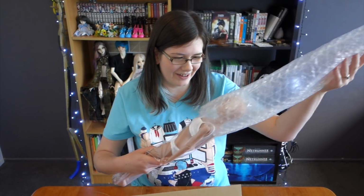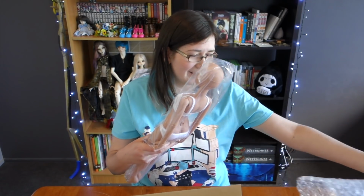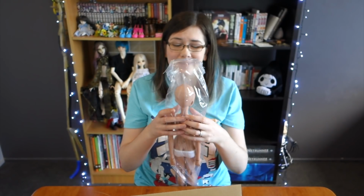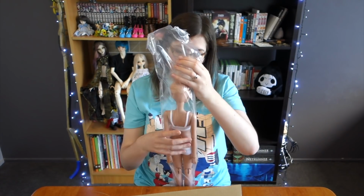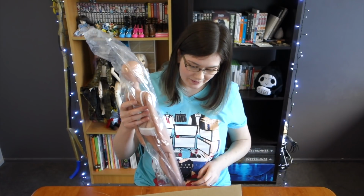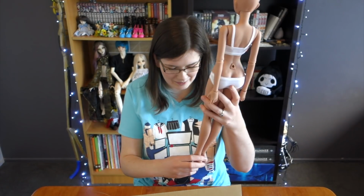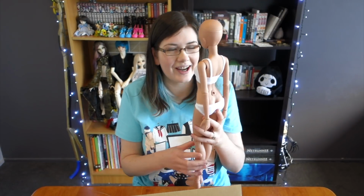Oh, I love her. Oh my gosh, guys, look. I need to get her out of the bag. Now, eventually I do want to get a larger bust for her, but I couldn't really afford it at the time of getting her, and I figure I'll wait. And this bust is lovely anyway, so I'm definitely not complaining. Oh my gosh, I can't believe I have one.